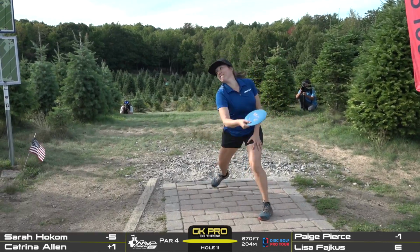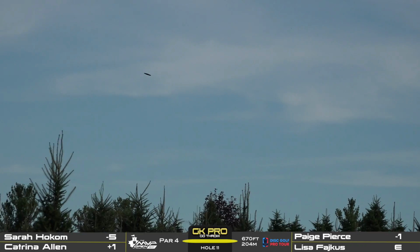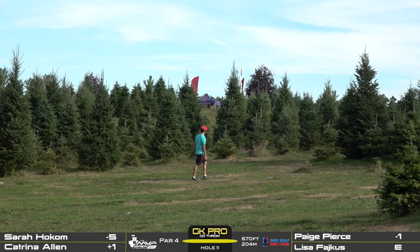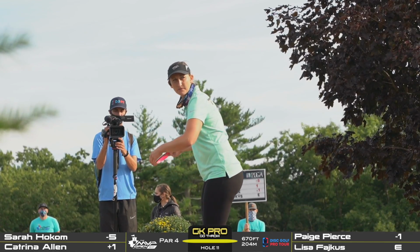Lisa busting out her Shrike, looking for a big turn to the right to put her in the open, and she does it. Great shot, right in the short grass. Perfect. I should just leave her with like a hyzer.